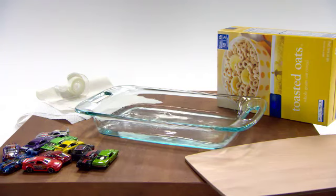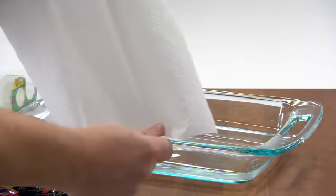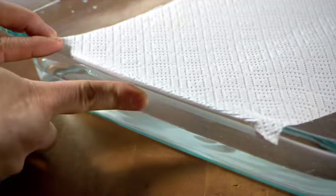Let's experiment. We will build a bridge over this basin of water and see how many toy cars it can hold. For our first material, let's use a paper towel. This paper feels soft and stretchy. We will stretch it across our water basin and secure its edges down with tape.